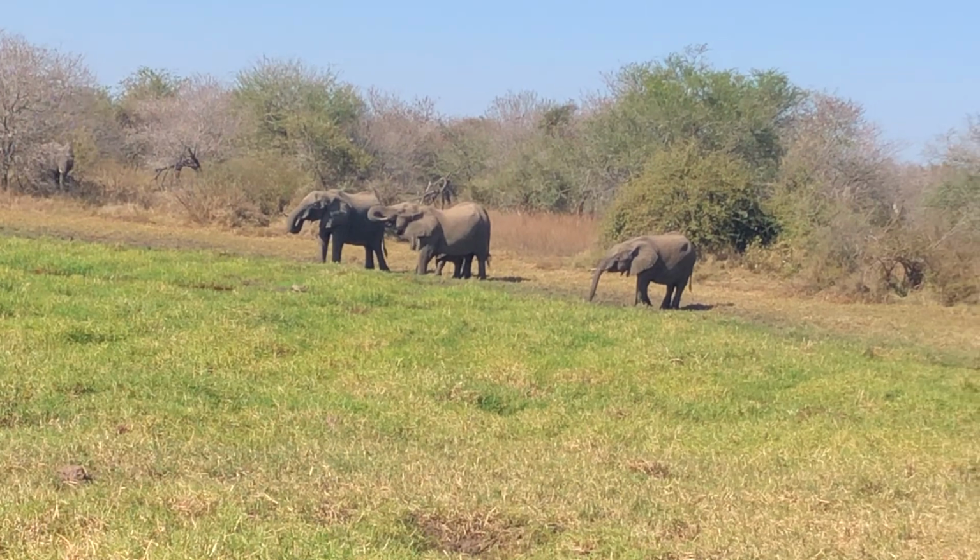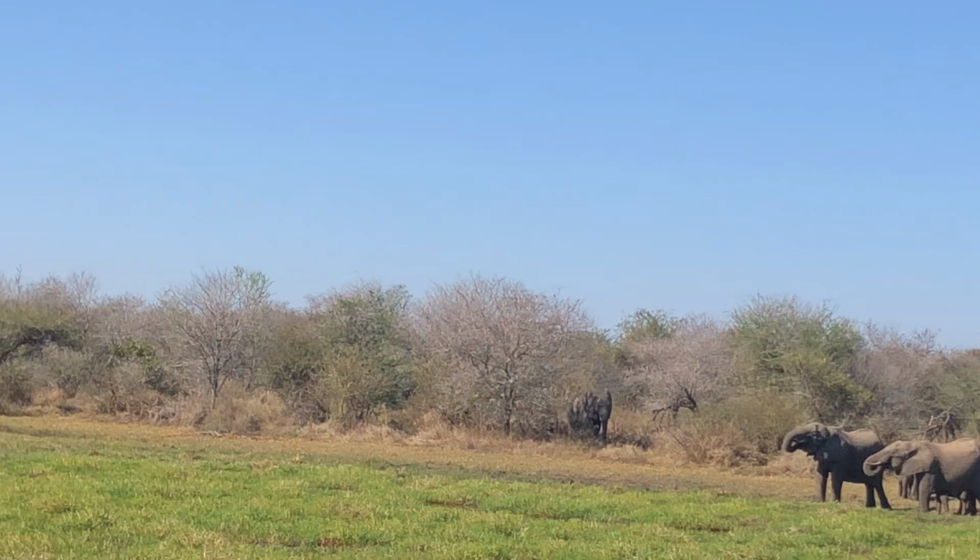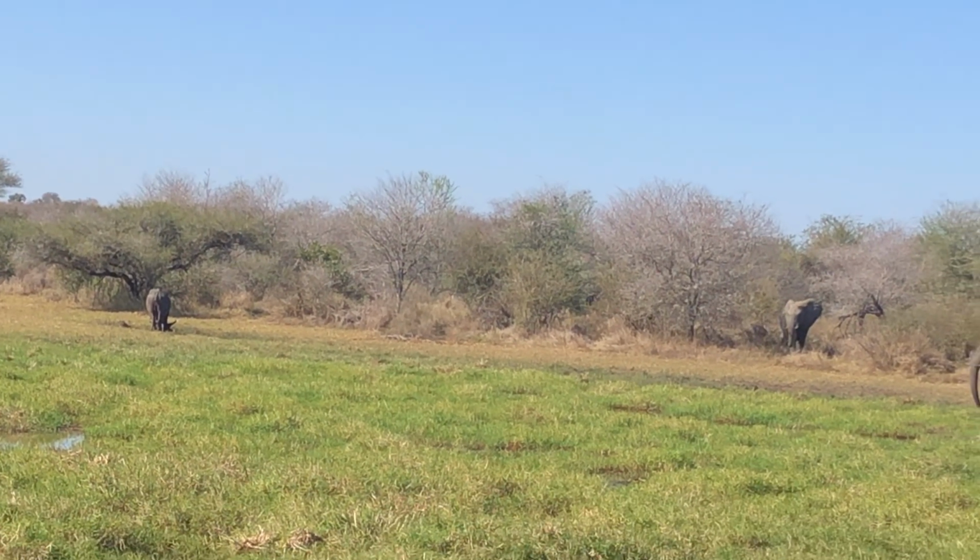Yeah, that baby is smaller than this one. Come over here in the bushes. Isn't a baby baby? See? Manya is more or less the same size, yeah.